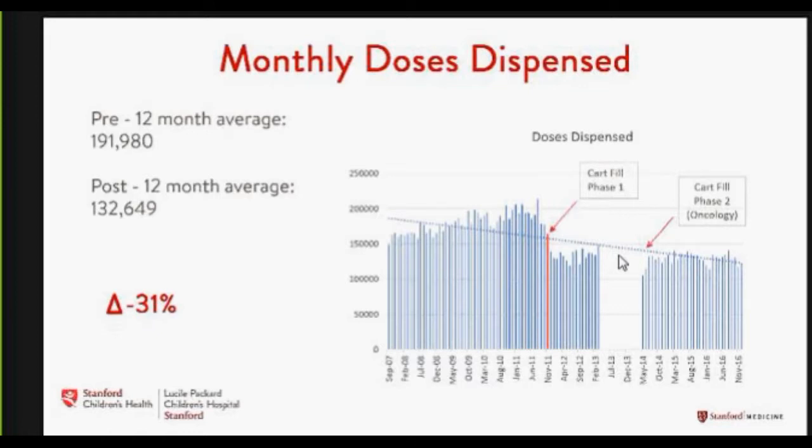In a 12-month average, we looked at the number of monthly doses dispensed, and that is pretty much a reflection of doses that are saved, that are not wasted, because we're no longer dispensing doses that are thrown out because the patients are discharged or the orders are being modified. So when we looked at the pre-12 months, pharmacy was dispensing roughly 190,000 doses per month, and immediately, you can see here with the red line, it dropped about 30%.